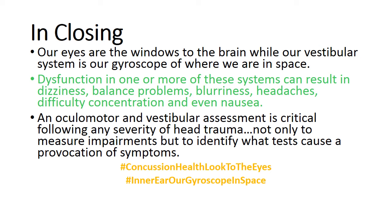While our eyes are our windows to the brain, our inner ear is our gyroscope of where we are in space. Disruption to these systems is common following head trauma and can be related to a number of symptoms associated with post-concussion syndrome. For healthcare providers evaluating patients post-head trauma, an ocular motor and vestibular assessment is a critical component to the exam, not only to measure impairments in these 7 areas we just discussed, but to identify what test or test results in a provocation of symptoms. Successful treatment begins with an accurate diagnosis.